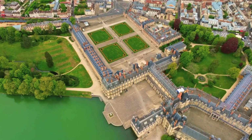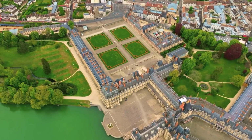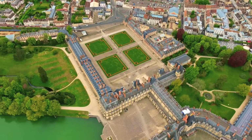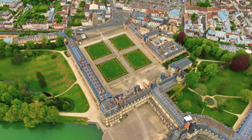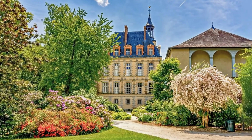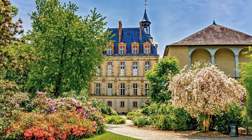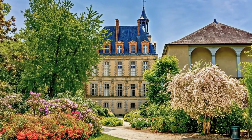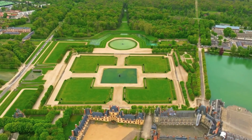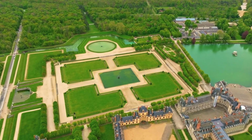The palace sits on a vast estate spread across 4 main courtyards, 3 gardens and a park. The gardens are plentiful and varied, offering totally different experiences in terms of space and perspectives. The remarkable Grand Parterre is the largest formal garden in Europe, reflecting Louis XIV's desire for open spaces.